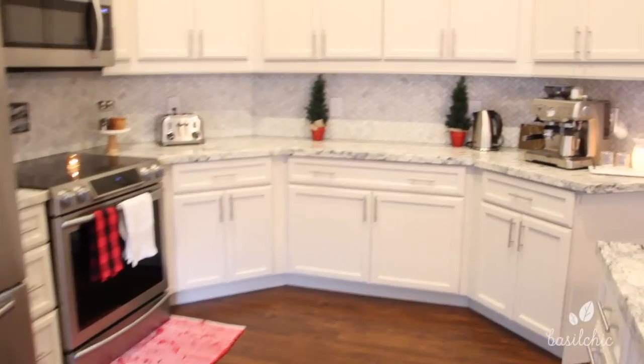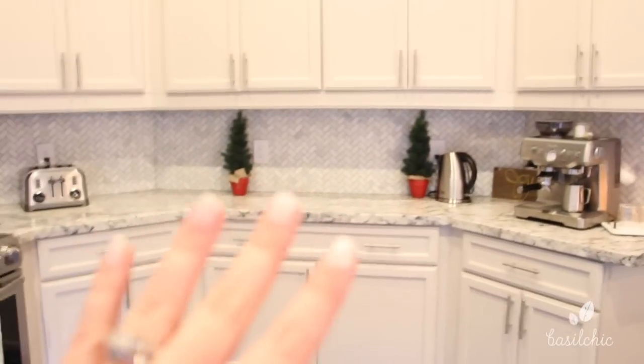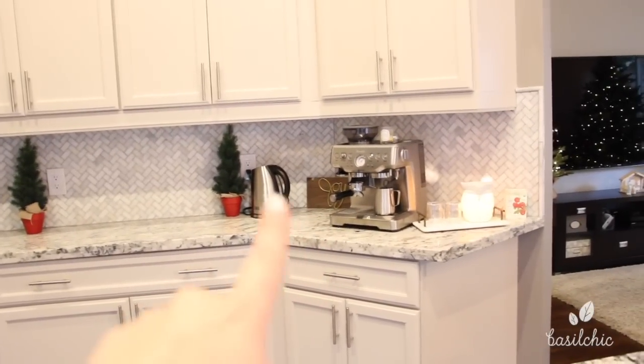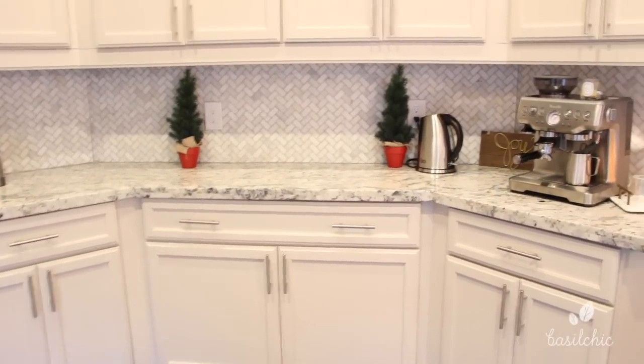Then for the rest of the kitchen, I have these two little Christmas trees, and these honestly have been moving around all season. One will be over here, one will be over there, then this one will be over there, and then they'll be on this island. I've just been moving them around everywhere. So that's where I landed on them for this video. I think it looks more symmetrical.